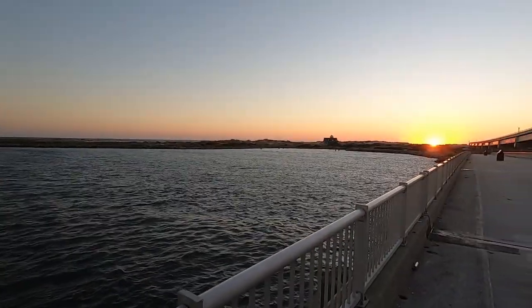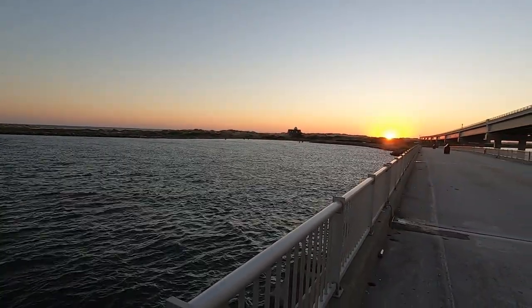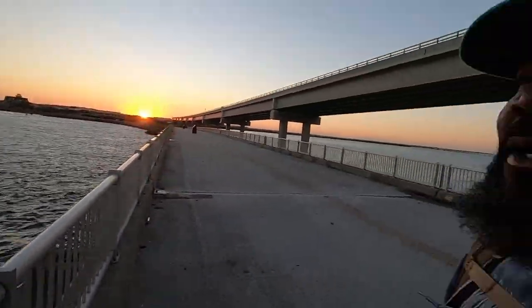Beautiful down here. This is my favorite picture of them all. Rocking with Master Instinct. Gonna get in this water. It was kind of dark when I started coming out this morning.